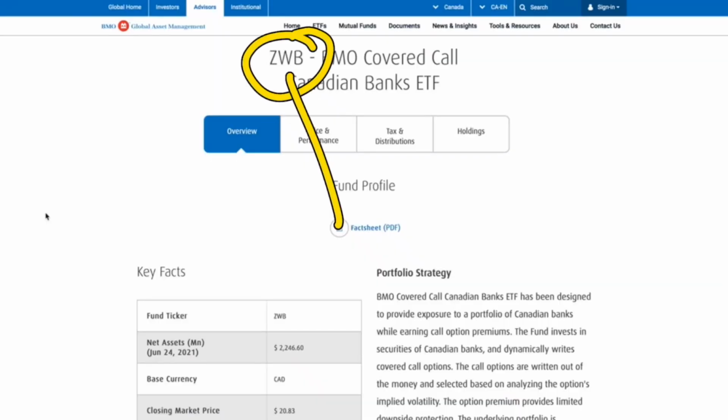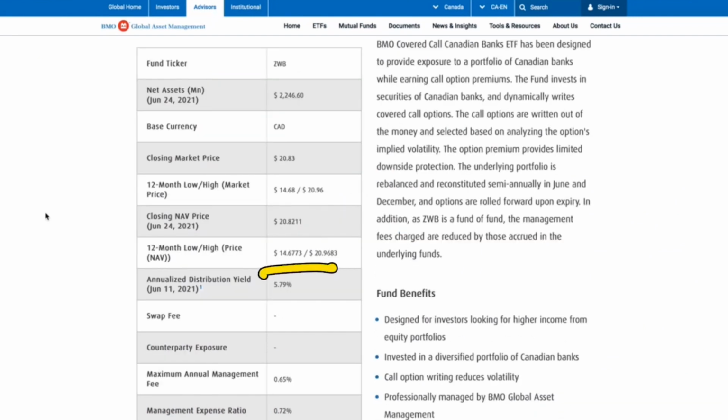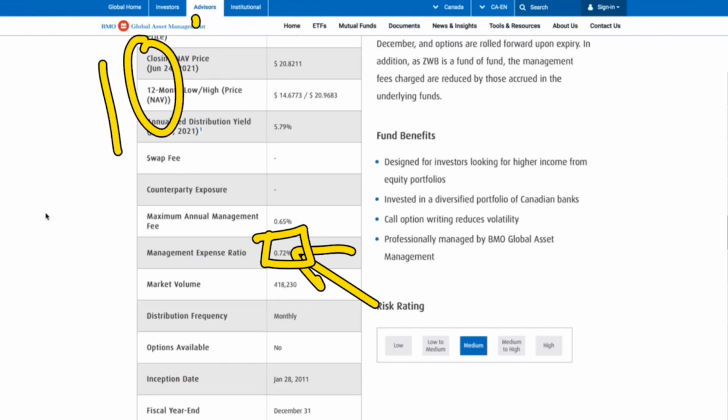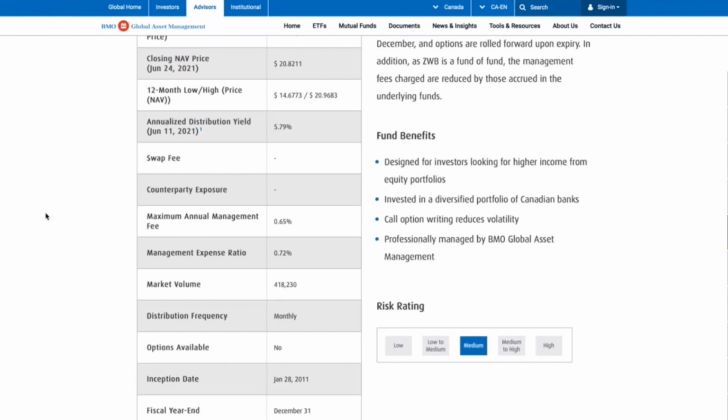So as I said, ZWB is the ticker for this first one. The annualized distribution for this ETF is 5.79% as of the time of making this video. And the MER is 0.72%. So that is how much it will cost to hold on to ZWB. For example, if you were to invest $100 into this ETF, every single year they would take 72 cents from you to, of course, pay themselves for investing your money.